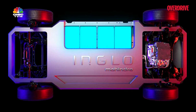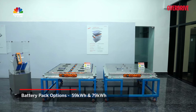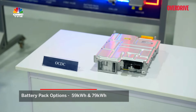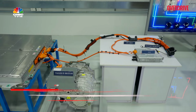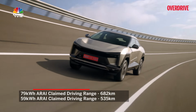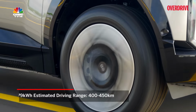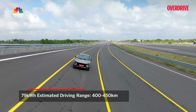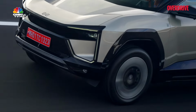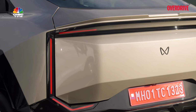The INGLO architecture uses a 59 kWh pack, or the larger 79 kWh one seen here. The cells seem to have been sourced from BYD, featuring the blade battery tech and cell-to-pack construction. In our time with it, we noticed that the B6E doesn't show a heavy drop in efficiency in higher speed driving. The ARAI range number is 682 kilometers for the larger battery pack, so 400 to 450 kilometers can be expected in the real world. The B6E can DC fast charge at up to 175 kilowatts and AC charge at 11 kilowatts.